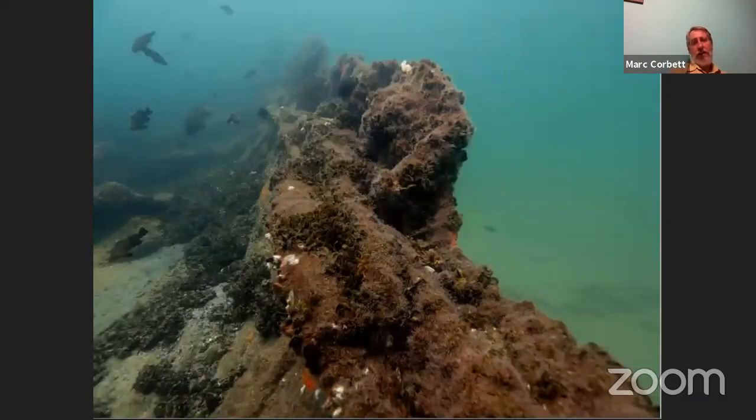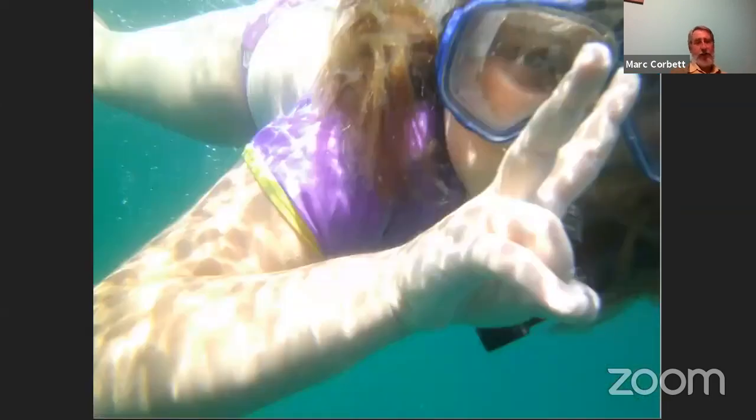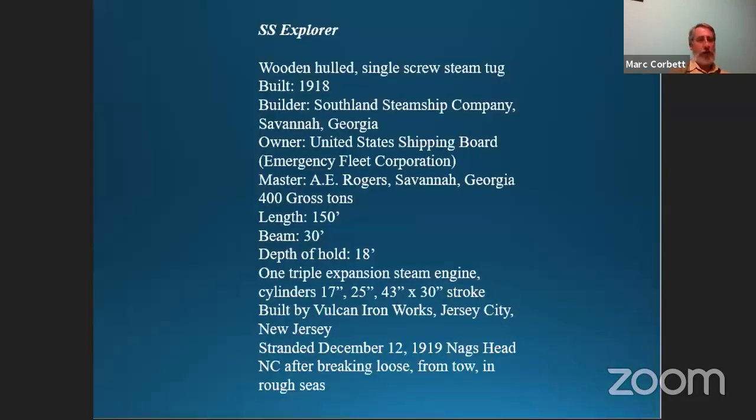But the Huron can be an amazing shipwreck to dive on the right day. There's a picture of my daughter on a nice summer day when we went out and snorkeled on it. She was 11 when I took this picture. Sometimes it's like that on the Outer Banks, just clear and blue and calm.